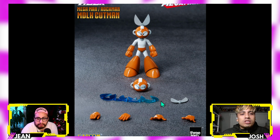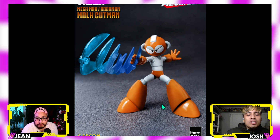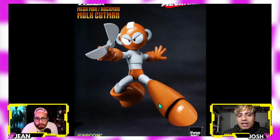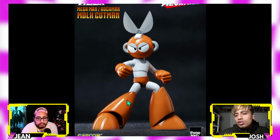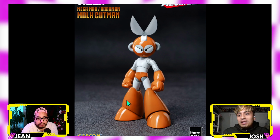Especially it's hard though, because if I was a collector and a really big fan of Mega Man, I would maybe go for the Mega Man MDLX. But then for side characters like Cutman and Bomb Man, I might rather get the Jada, just because I feel like they scale good enough. You could save a lot of money doing that, whereas you just have your Mega Man MDLX.